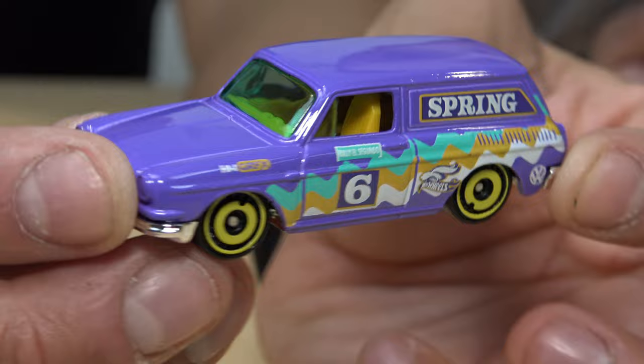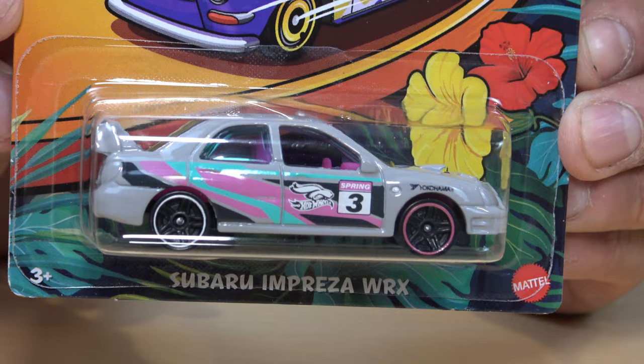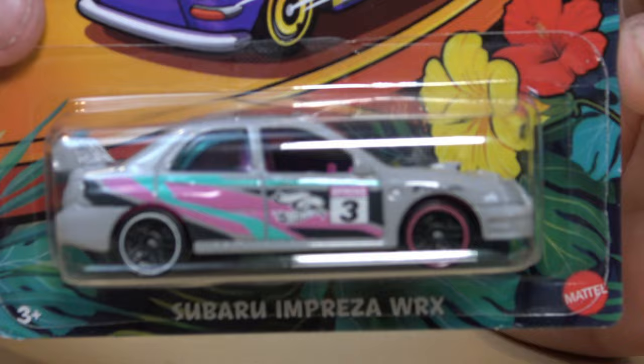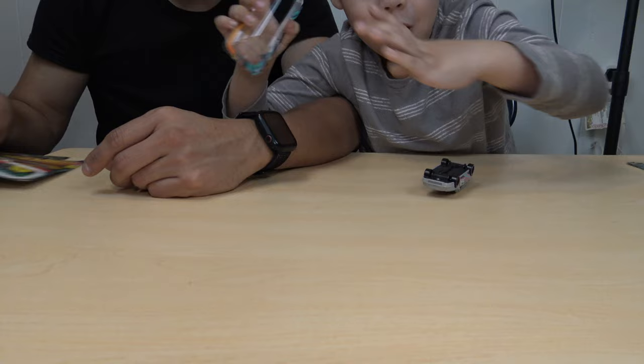Alright, what's next? Okay, let me put this to the side. This is my favorite, the Subaru. Now we have a Subaru Impreza WRX. I like it. It looks fast. Yeah, this one's pretty fast. It's a nice grayish color, with blue and pink, and pink and aqua green. And we have a number 3 on it. Let's open this. Let me rip it open. Let's get to it now.